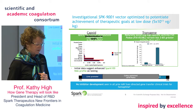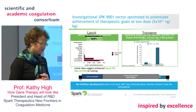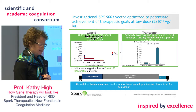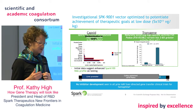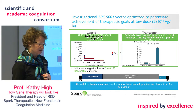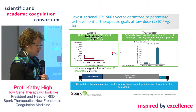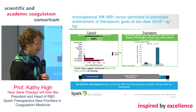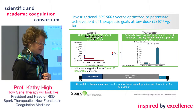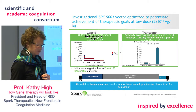I'll just point out a couple of other things about this initial SPARC Factor 9 trial, because I'm going to use several examples from it. One is that the biodistribution of these vectors after intravenous infusion is overwhelmingly into the liver. These were experiments done in non-human primates, but 8 weeks after vector infusion, you can analyze all these other tissues, and you will find that overwhelmingly the vector is in the liver. It does typically have a liver-specific promoter, so even if it is taken up into other tissues, it will not be expressed there because of the tight specificity of the promoter.